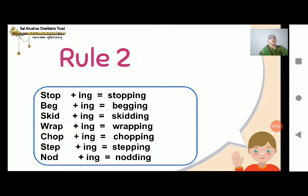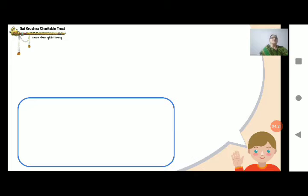Now we move on to the next word. Stopping is again repeating there on the top. Begging, skidding, rapping, chopping, stepping, nodding. Is that clear, children? We move on to the next one.